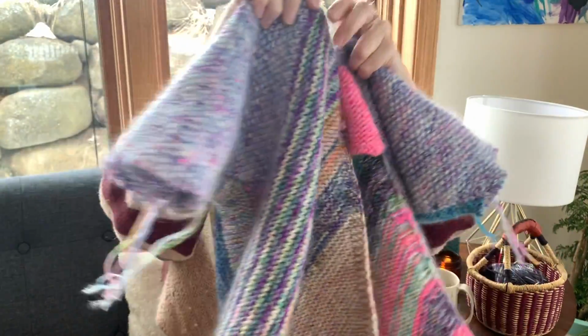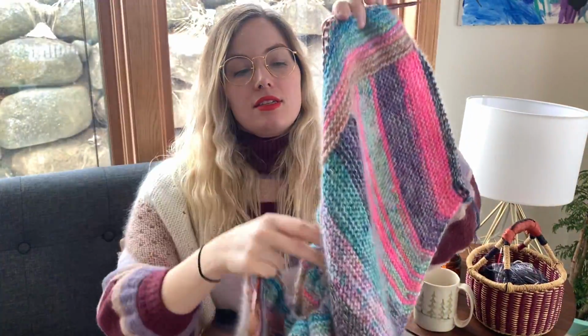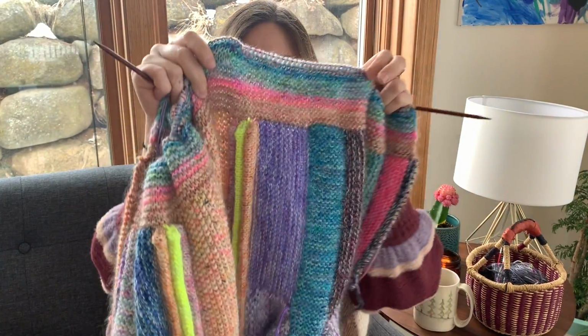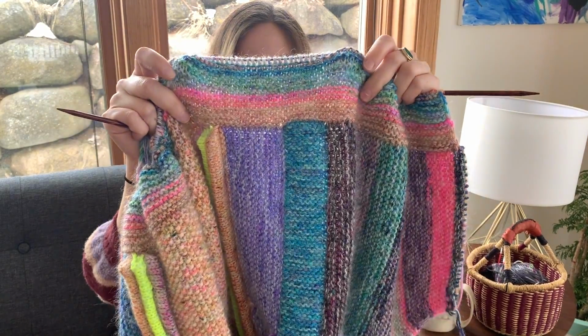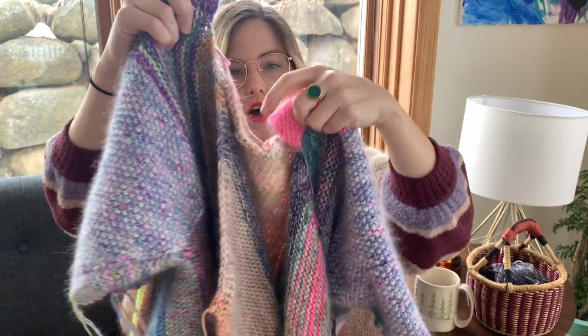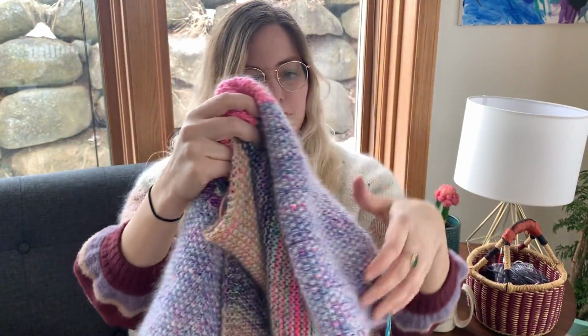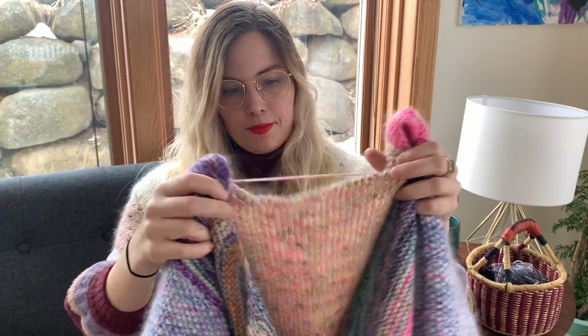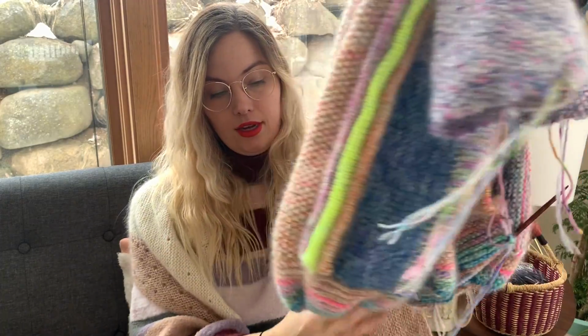So I am currently working on this back panel. It's pretty large and it's on a cable needle right now. I just have a couple more rows to add to it and then that's finished. I've really enjoyed using leftover bits of my 10 and 20-gram minis just to stripe and add some fading and marling in there. And then all that I have left after I finish that is a big collar piece at the front. And then I'll have to do all of my borders. So bordering the arms with an I-cord bind off, and then bordering all around the collar, the front collar panels, and then it will wrap up around the bottom.